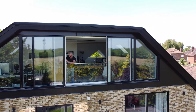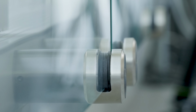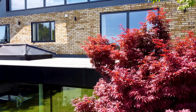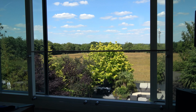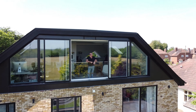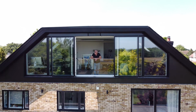This enabled me to fix the Juliette balcony into the composite wooden frames on the inside of the building and achieve a perfect aesthetic result. The property looks sleek and uncluttered on the outside, and I can enjoy the views of the countryside and the fresh air while still maintaining the required safety standards. I think in the end it's given my house the wow factor I was hoping for.